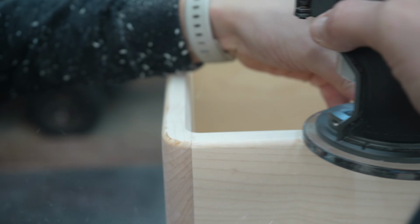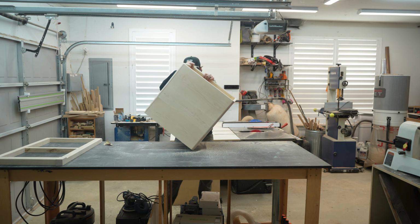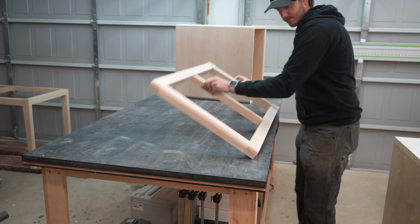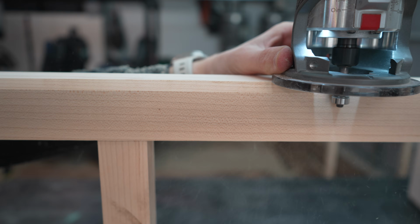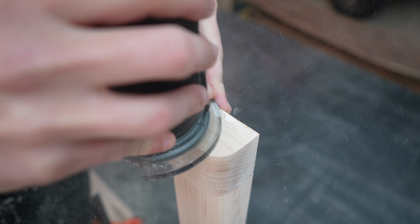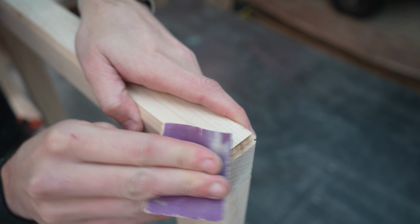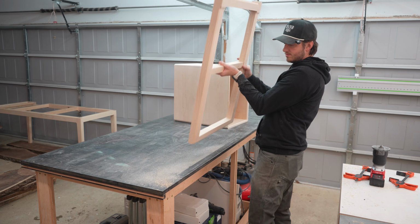I guess rules were always meant to be broken, because what happens when you have an inside joint and an outside joint on the same line? Well, here's the exception: a 25-degree chamfer on an outside roundover. The only place I had to break my own rules on the whole project.